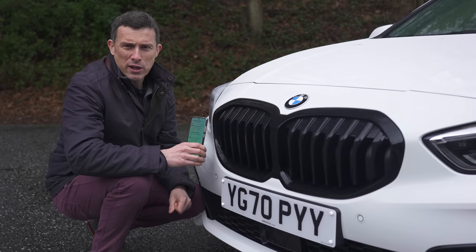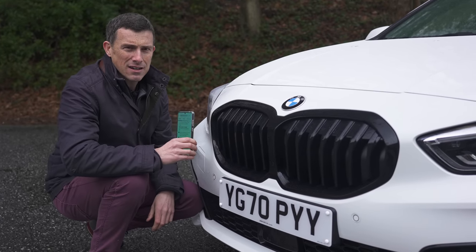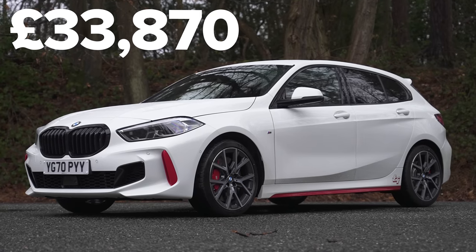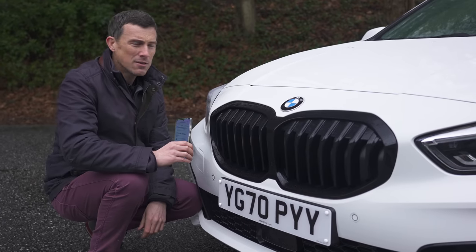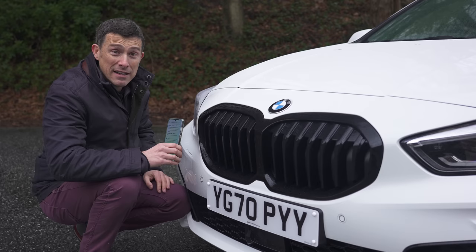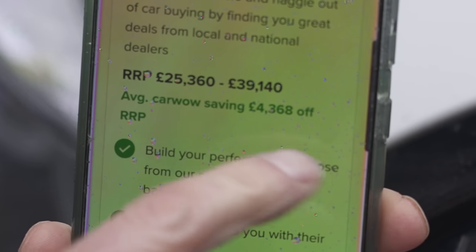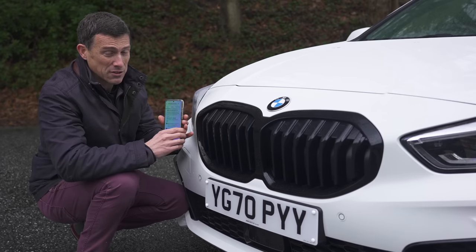Let's start this video by talking about the price. So this new BMW 128 Ti starts from just over £33,000, but you don't want to pay that. You want to click on the pop-out banner up there that's popping out in the top right-hand corner of the screen to get a CarWow to see how much you can save on one. Because on average, you can save £4,000 off a new 1 Series through CarWow.